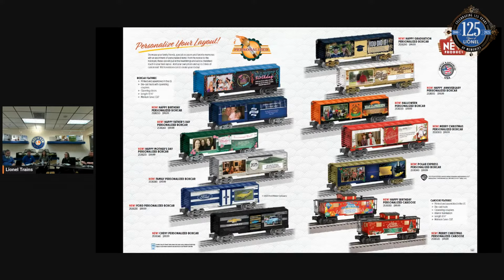All right. So there's a lot here to look at. This is essentially our entire personalized boxcar collection. For those of you who are familiar, if you go to lionelstore.com, you can actually design your very own personalized boxcar for whichever event may apply to you. And you will be able to add a custom photo and 3 lines of personalized text.